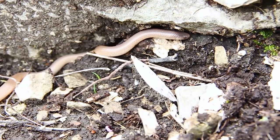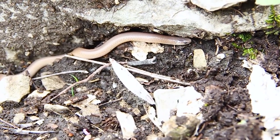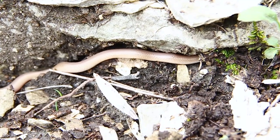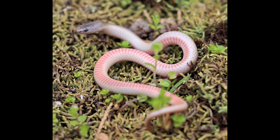The flathead snake is among the most difficult snakes to find at Snake Road. They are listed as threatened in Illinois and spend the majority of their time underground. We were beyond excited to have found two in one day.